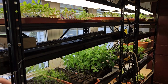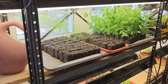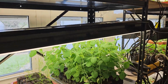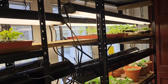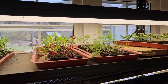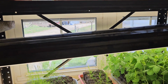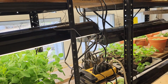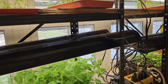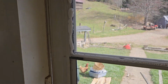Let me turn you around. See, I haven't started the later flowers or the later plants yet. These are just the ones that have to go out in the garden this early spring. The problem is we've had some really, really cold nights. So we're kind of waiting until maybe day after tomorrow.